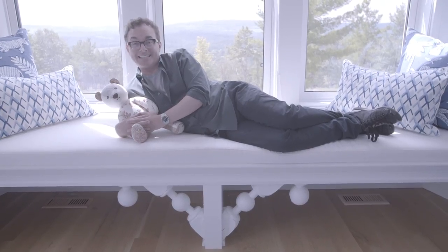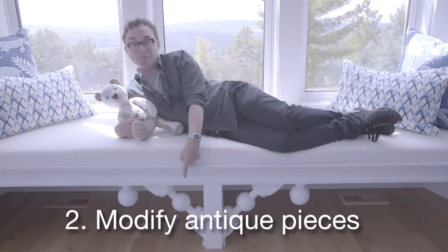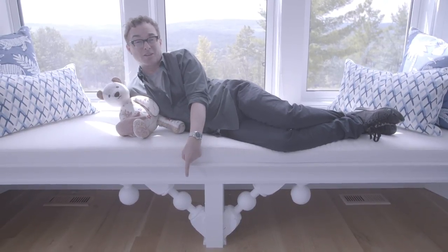Number two, antique Victorian corbels can give you support in achieving your wildest window bench dreams. They're also an easy and affordable way to make a desk.